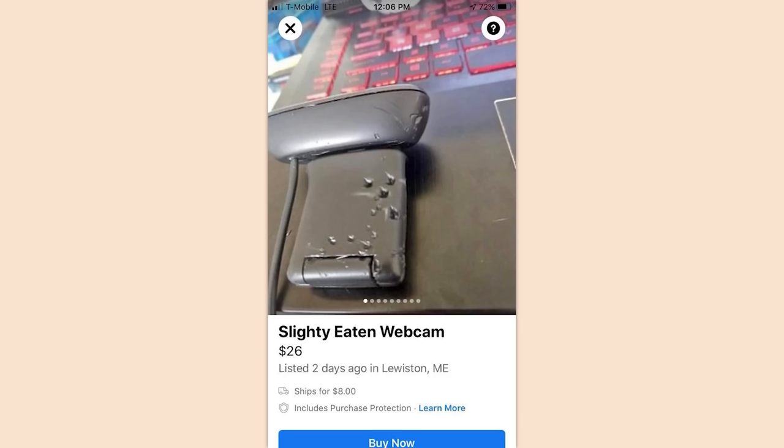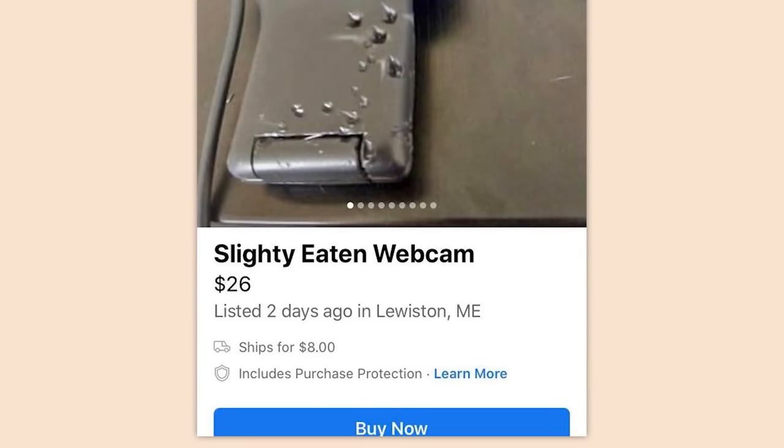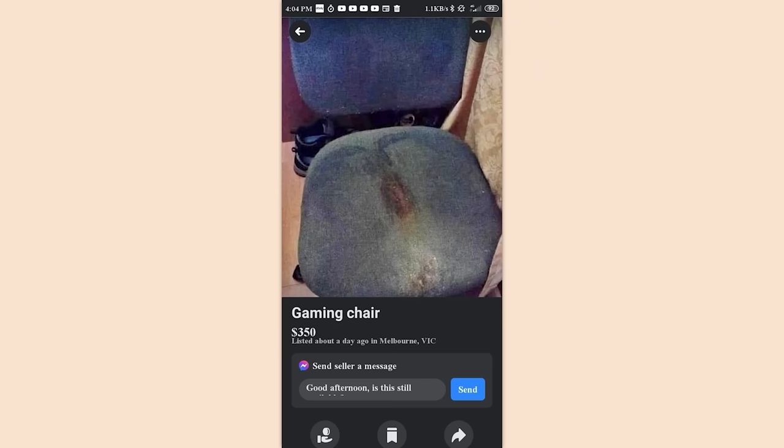No. Slightly eaten webcam. $26. You're not even saving any money with that particular webcam. After you pay for the shipping, it's just as expensive as that model new. Gaming chair. $350. Jesus Christ. No. No.